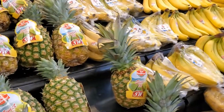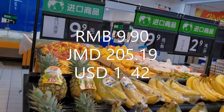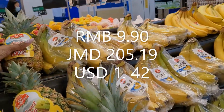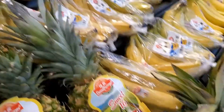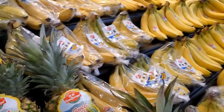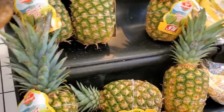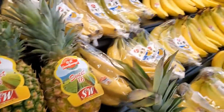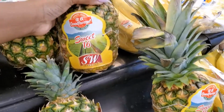All right, I'm going to buy a pineapple. Pineapple is $9.90, so I'm going to convert it and put it on the screen. I want a top one because I feel like they put the bottom one down so I can pick them first. I smell ripe. Am I the only one who thinks like that? I try to find the ones at the back or the ones at the top.